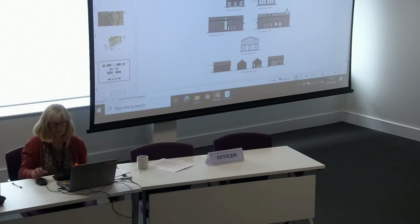The top ones show the existing elevations. These ones are the proposed. You can see a slight increase in the length following the ridge line of the existing barn, recladding in more appropriate materials, and addition of windows in the front and rear elevations, some on the side elevations, and this is the proposed open fronted cart lodge and storage.